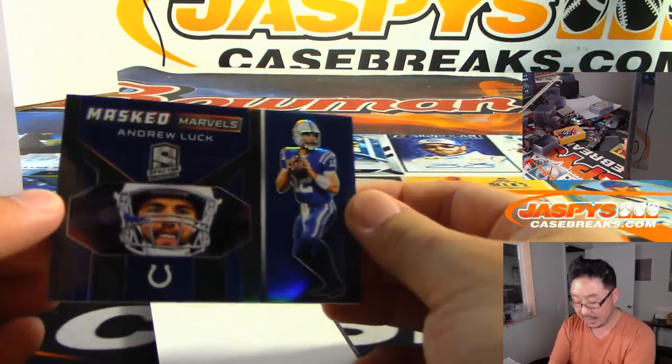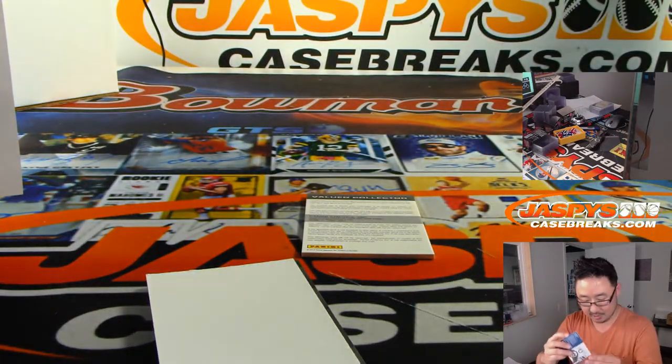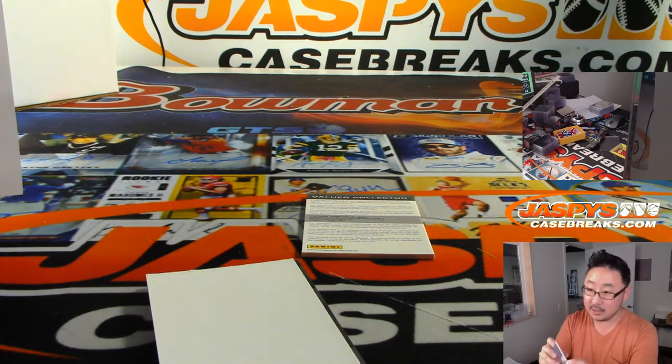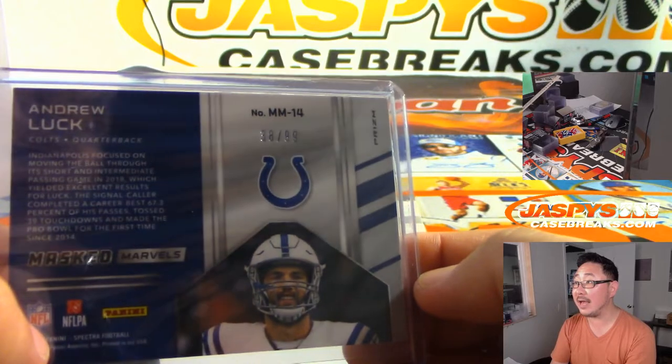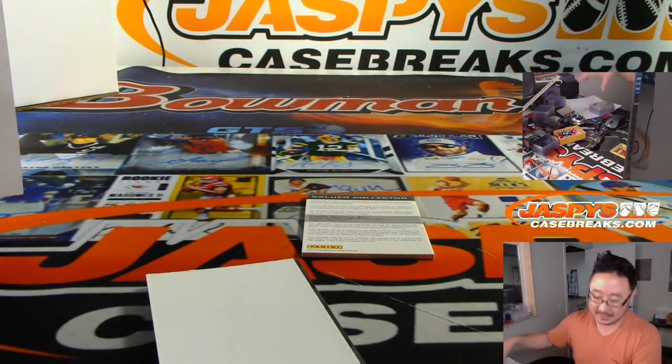We got Andrew Luck, the retiree. Just walking away from it. Colts, number block. Colts are a number block team. 38 out of 99. Diane Bailey with number 8.